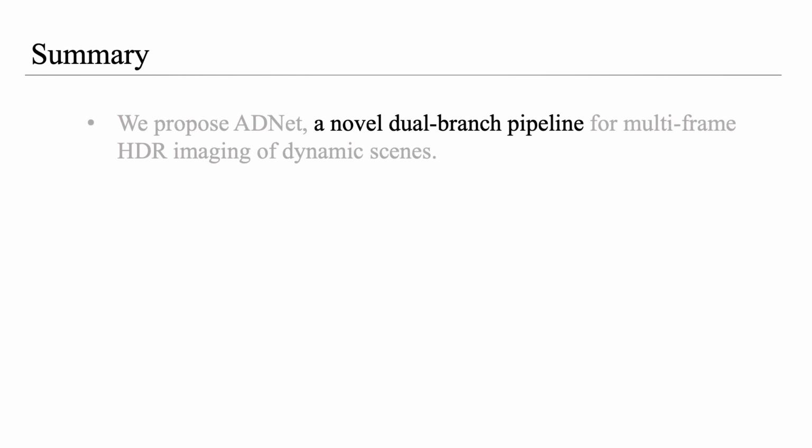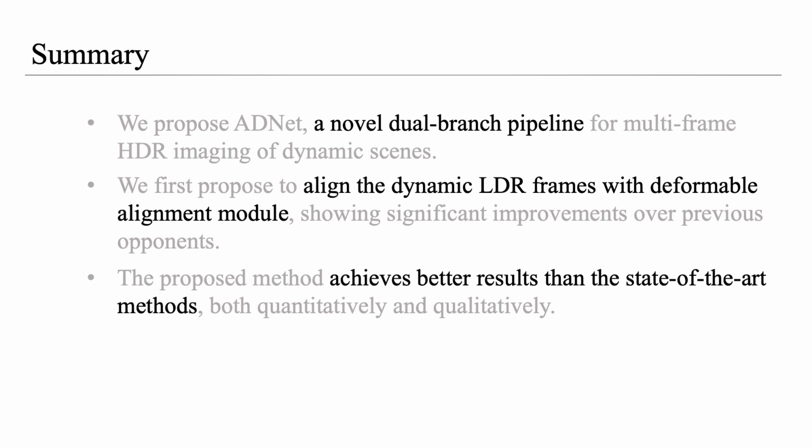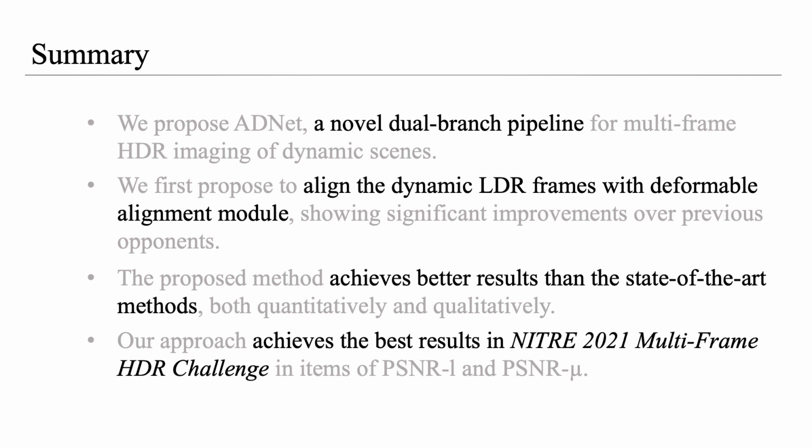To summarize, we propose ADNet, a novel dual branch pipeline for multi-frame HDR imaging of dynamic scenes. We first propose to align the dynamic LDR frames with a deformable alignment module, showing significant improvements over previous opponents. The proposed method achieves better results than the state-of-the-art methods, both quantitatively and qualitatively. Our approach achieves the best results in the NTIRE 2021 Multi-Frame HDR Challenge in terms of PSNR-L and PSNR-mu.